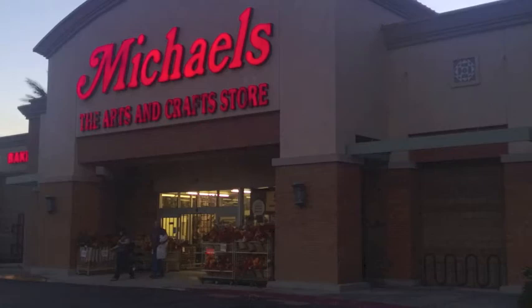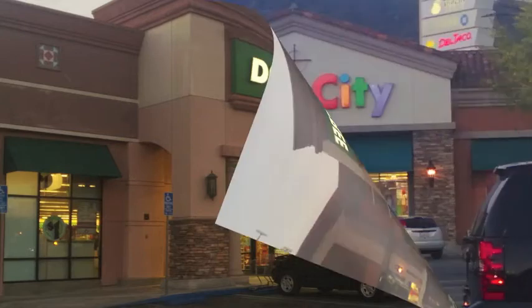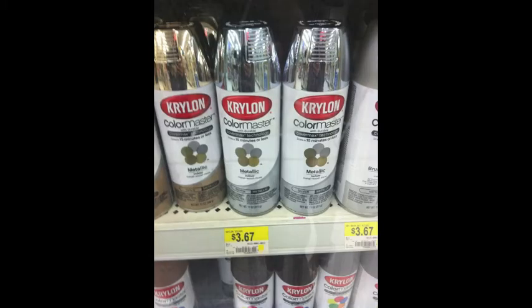I stopped by a couple local stores by my mom's house, and since they aren't already targeted to weddings, that's going to save me a whole bunch of money. Willing to put the work in, DIY crafts can save you a whole bunch of money in your wedding. I found these awesome vases. I'm going to use the $4.99 ones and the $3.19 ones just so I have some variety. I bought this spray paint from Walmart and it was only $3.